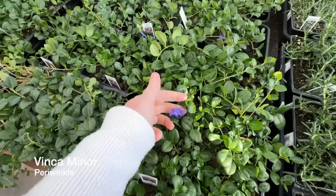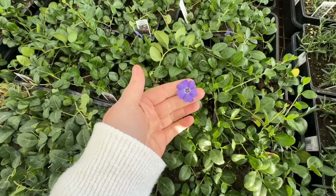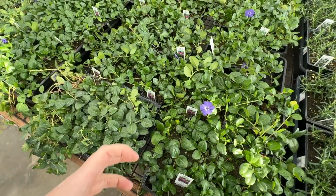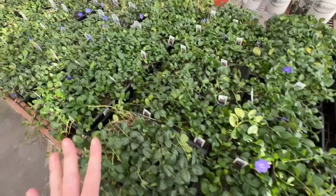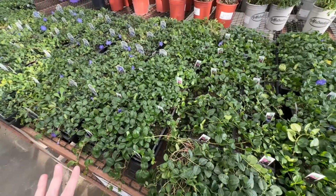Vinca Minor is also a really, really beautiful ground cover. It's this beautiful dark green foliage and these pretty purple flowers, but I personally have a visceral reaction when I see Vinca Minor, because at my last house, there was Vinca Minor absolutely everywhere. And it took me so long to get rid of it. It was taking over the entire garden.